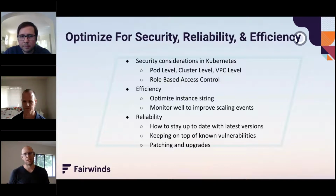But on the reliability side, even staying up to date with the latest versions is complicated. We also have open source that digs through everything that you have running in your Kubernetes cluster and tells you what's outdated, what needs to be upgraded, etc. Keeping on top of known vulnerabilities is important.